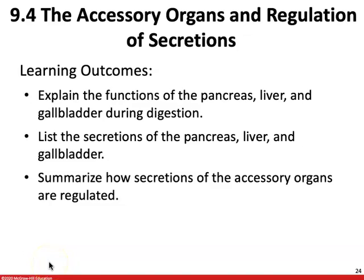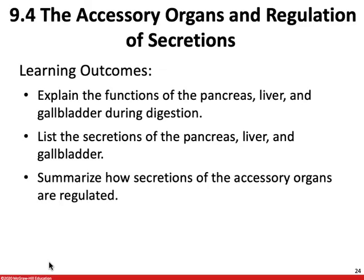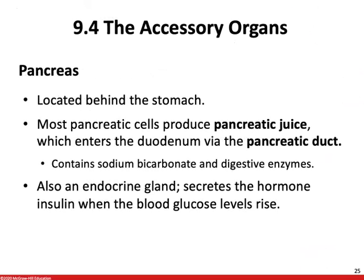All right, 9.4. In this section, I want to cover the accessory organs and the regulation of secretions. There are a couple of accessory organs to the digestive system that, while the food doesn't necessarily pass through them directly, do play a very important part of the digestive system, and I do want to go over them and give them credit for the role they play in the breakdown and absorption of our food.